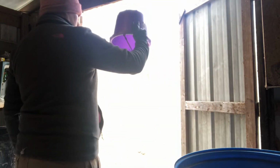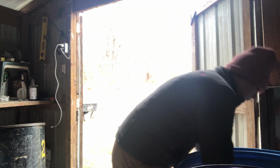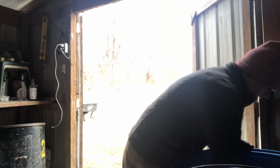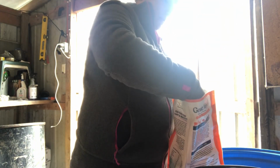Let's see if we can get the goats some feed. Got a little water in our bucket and dump that out. Get our scoop. If you can hear them hollering out there, it's because they're hungry. And they haven't got their minerals a few days, so we're going to go ahead and sprinkle that on top.